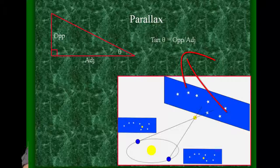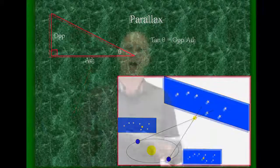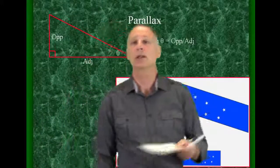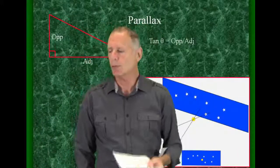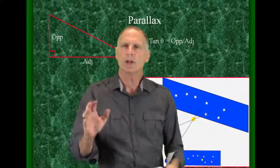We know the distance to the Sun, which is a radius from here to the Earth, and that circle we're going around. So we know the opposite side, we know the angle theta, so all we have to do is take the tangent of theta and calculate the adjacent. Very simple calculation in principle. It was not a simple calculation in terms of actually making the observations. It was extremely difficult, but Hertzsprung was very, very careful in his work. He came up with a very good distance.